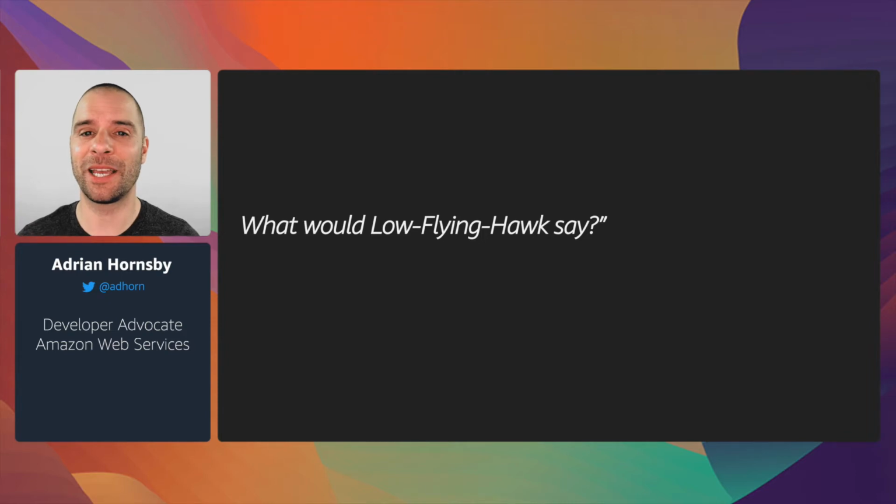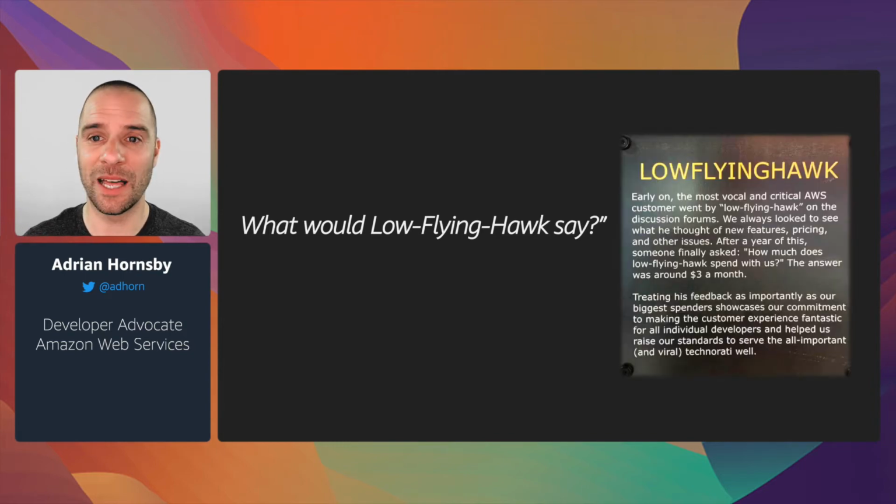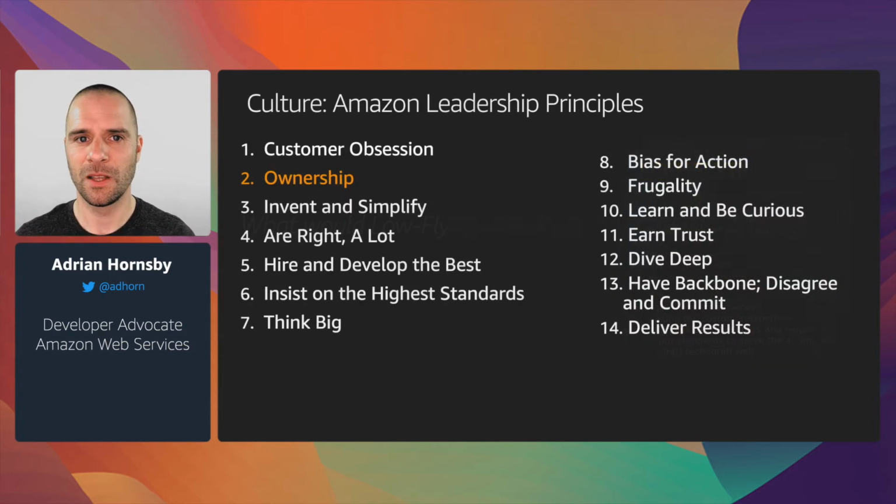The funny and peculiar thing about Low Flying Hawk is that they didn't spend a considerable amount of money on AWS back then, only $3 a month. But it didn't matter because this person's input was very valued. It was so valued that we actually named a building after its alias.